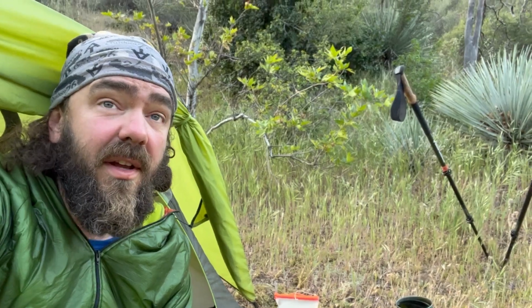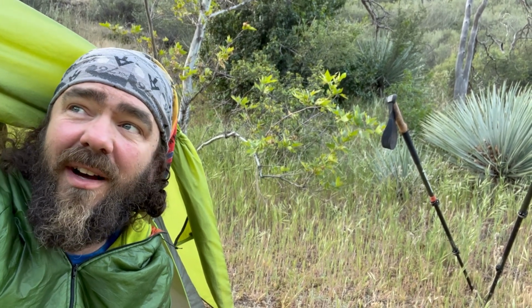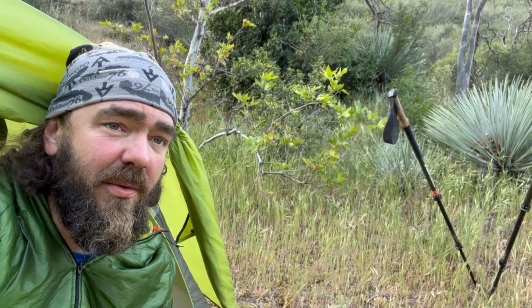For better or worse, I don't really have detailed data on where the bad spots are or how long they last. The guidebook doesn't really get into that. I can kind of get some clues from how it's written, but it doesn't say, oh yeah, this section you're going to be struggling for a while. So for all I know, I'm going to be bushwhacking all the way to the bucket, or I could come around the corner and it's a clear trail and all good.